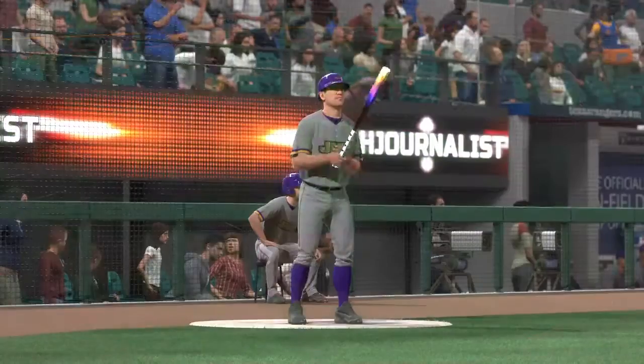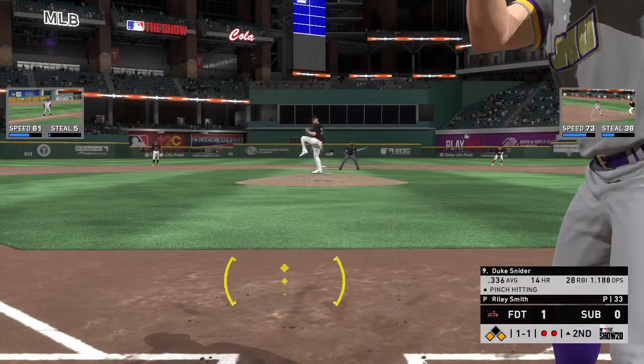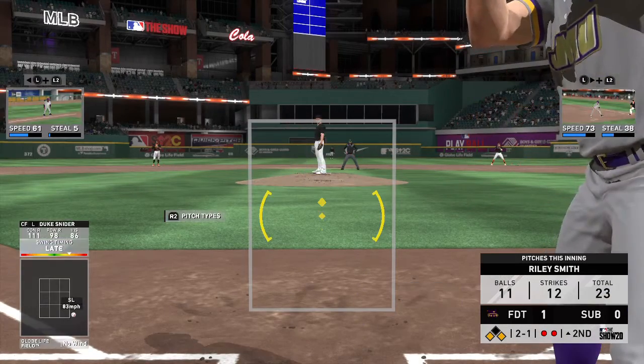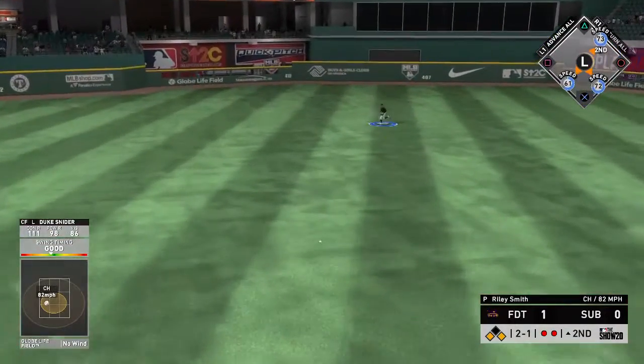So it's first and third. Duke Snider. See what he can do off the bench as he'll bat with runners at the corners and two gone here. That nibbled the corner there, but missed 2-1. Hey, there's not a lot you can do with a slider breaking down and in unless you catch it way out front. I like it.